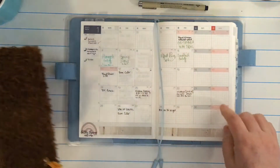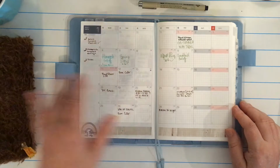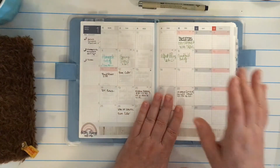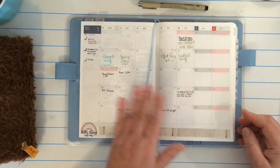Actually, it doesn't always make it to this desk. A lot of times it makes it somewhere in the living room or in the kitchen, and by the end of the night it gets over here because I need it here for in the morning. But I'm just going to do that. I feel like I'm rambling on, so that's okay.